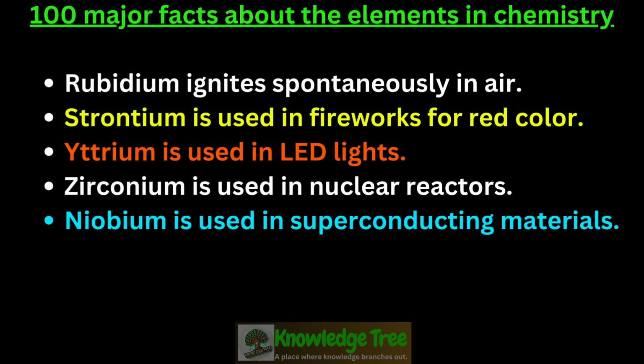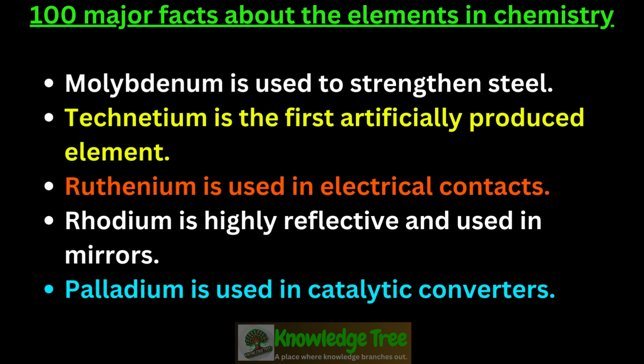Zirconium is used in nuclear reactors. Niobium is used in superconducting materials. Molybdenum is used to strengthen steel. Technetium is the first artificially produced element. Ruthenium is used in electrical contacts. Rhodium is highly reflective and used in mirrors.